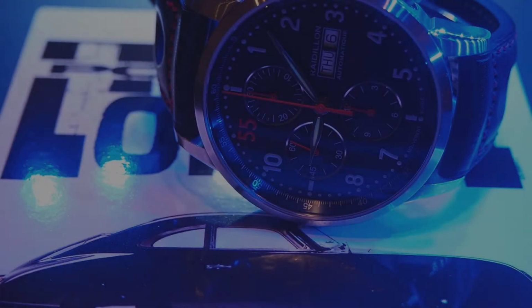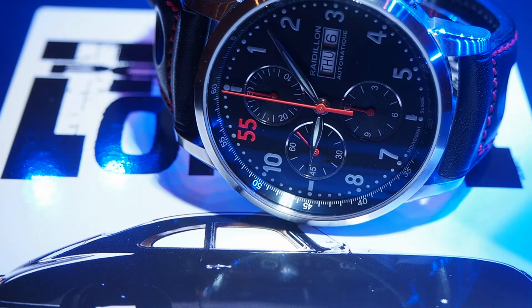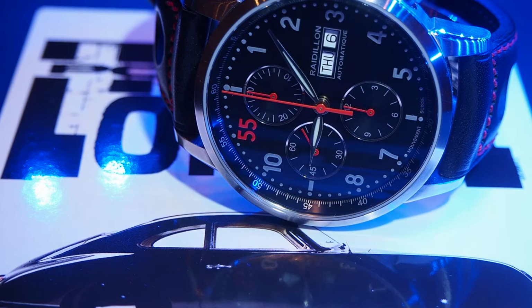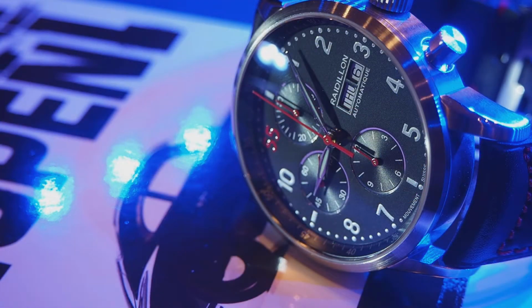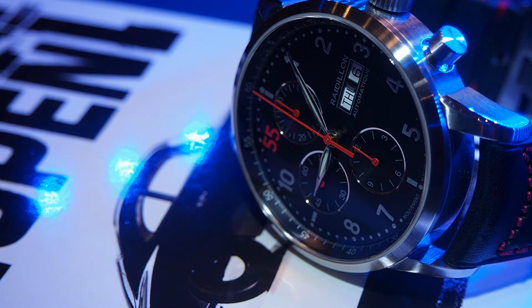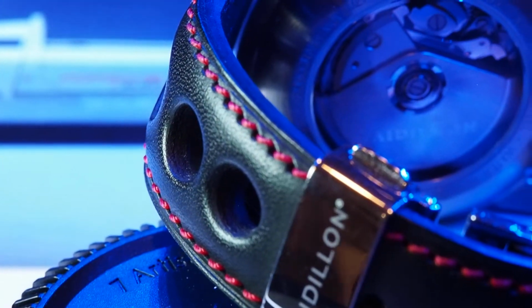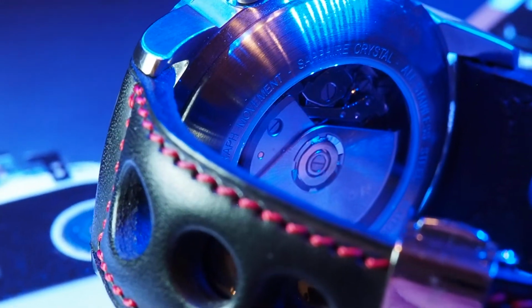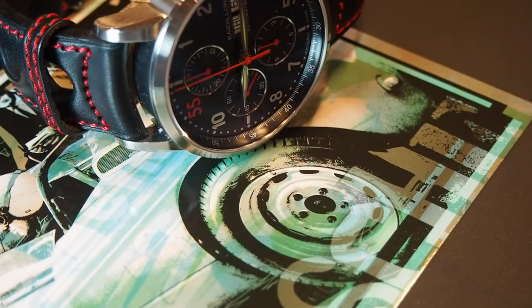And while the watch is beautiful, it has a nice weight and this beautiful domed sapphire crystal, and everything on it pretty much catches your eye. If you're a car enthusiast, you see the racing dynamics. The watch dial with its red seconds hand and red 55 matches quite beautifully with the red stitching around the band itself. So all in all, I really do believe that this is a beautiful watch.